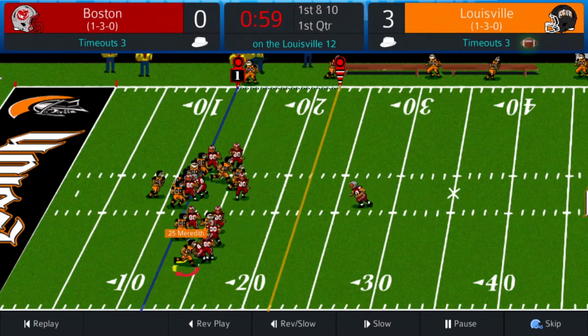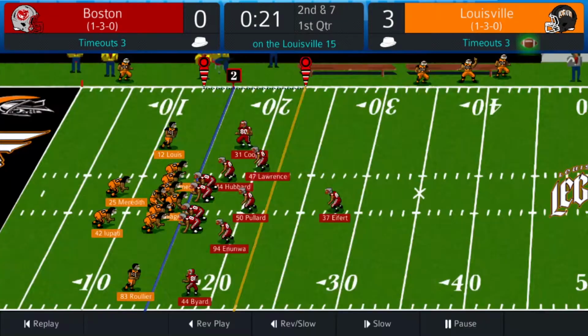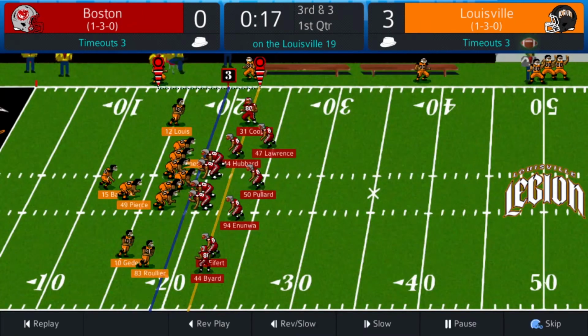Balaj with the handoff to Meredith. Meredith getting stopped with a hard tackle by Pollard after a 3-yard gain. Louisville, Stephon Mickens ready to check back in. We'll get to see him on the defensive side of the ball. Meredith getting the handoff. 4-yard gain. Making it 3rd and 3 Legion.